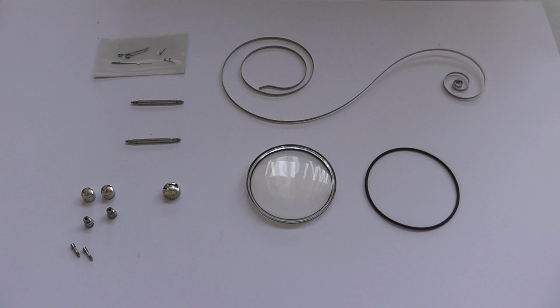Now, just for the record, I have other Omegas that I have not brought to Omega to have serviced. I have a vintage Constellation that I let my local guy do, and he did a great job. And I also have an Omega with a bumper movement from the 1940s that my local guy also did, and did a very good job on. Okay? But the Speedmaster Professional has a special place in my heart, and I really wanted to give what I thought was the best treatment possible.